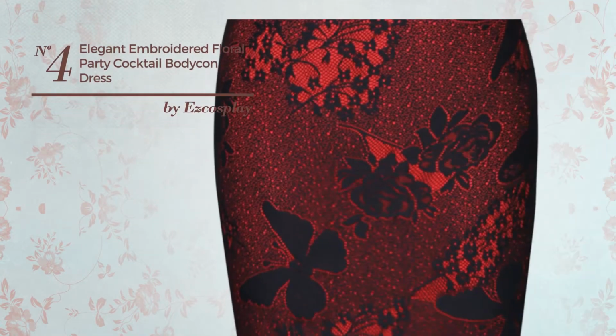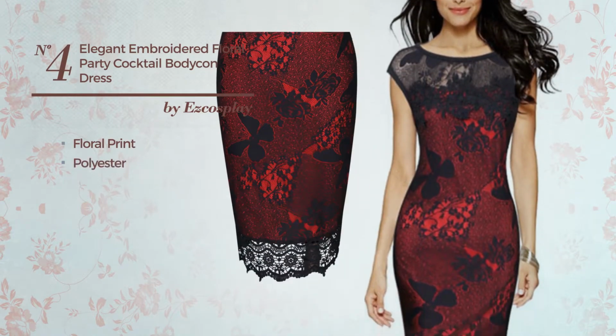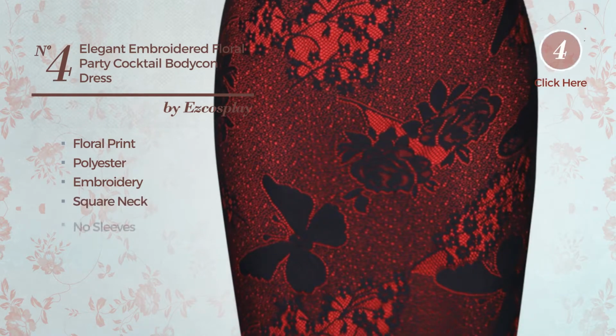Number 4, an all everyday knee-length suit dress. Featuring an elegant design with floral print, crafted from polyester, styled with embroidery. This dress includes square neck and no sleeves. Available in three other colors.